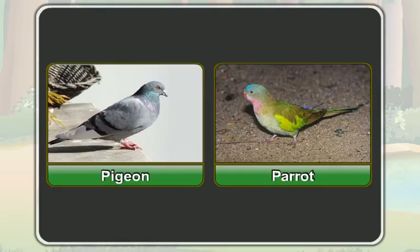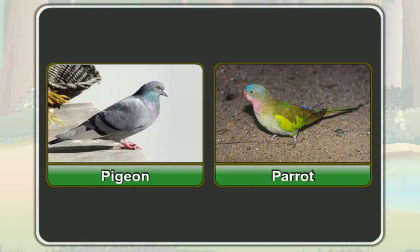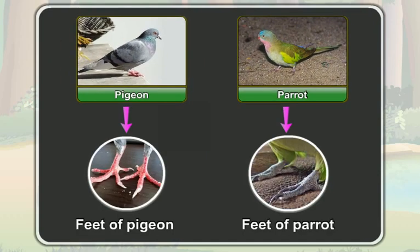This is a pigeon, and this is a parrot. The feet of the parrot are different in shape and size to that of a pigeon.